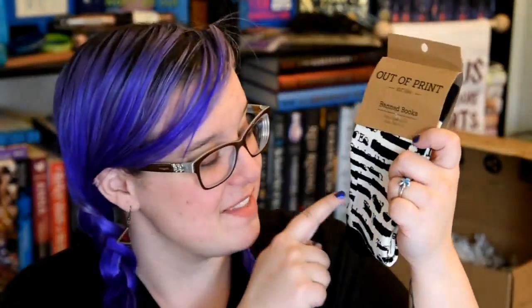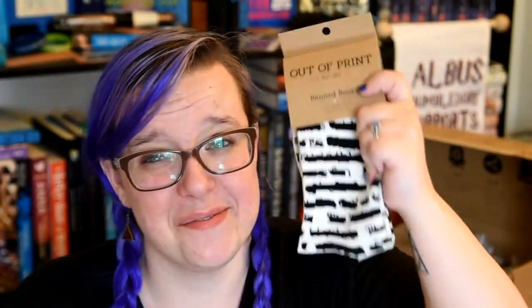The first thing I'm grabbing is Out of Print socks, fandom books. So Owlcrate has collaborated with Out of Print before, where we got an Edgar Allan Poe pencil case, which I use to hold my colored pencils. These are censorship socks, so it's all of the words censored out. I love this print. I just don't wear tall socks. I only wear ankle socks.